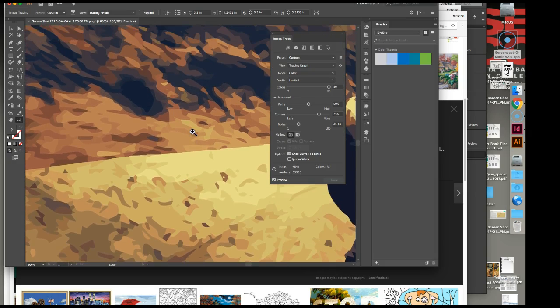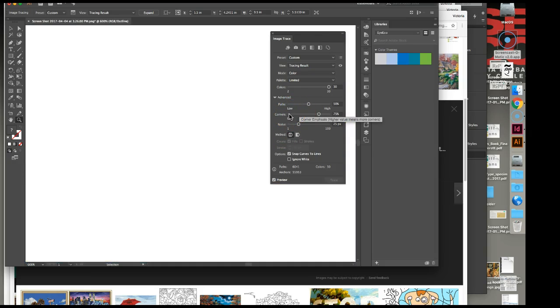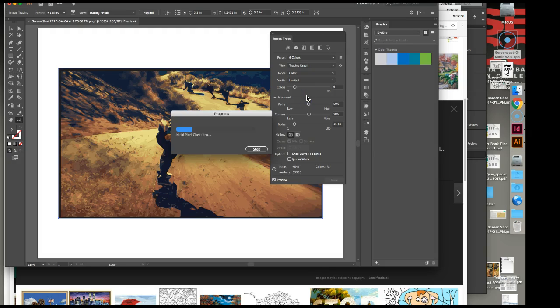So you lose the subtleties, and you can change the complexity of the path. You can't see it yet, but you can change the complexity of the path by using these different slider bars. I'll go back to image trace, preset custom. Here I can make my photograph 6 colors. So here's image trace using only 6 colors. It will break it into a field of 6 colors.